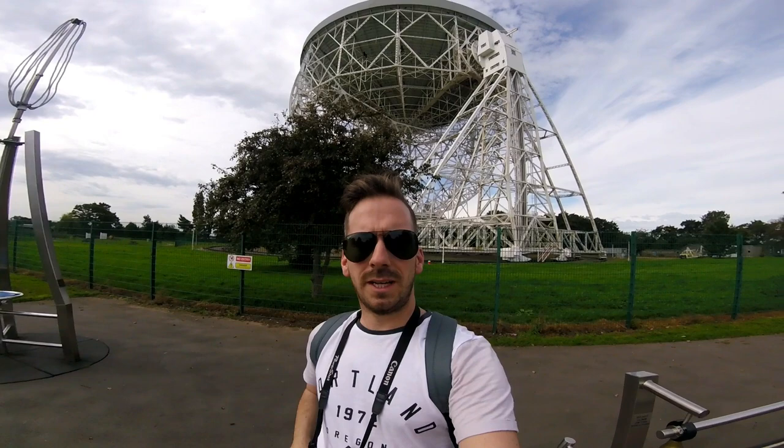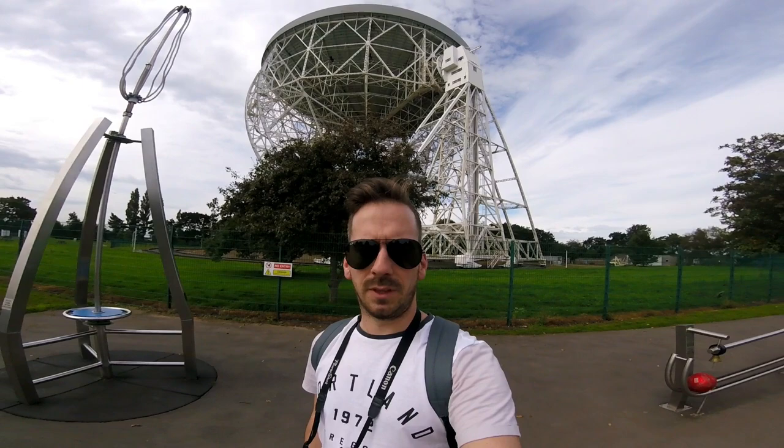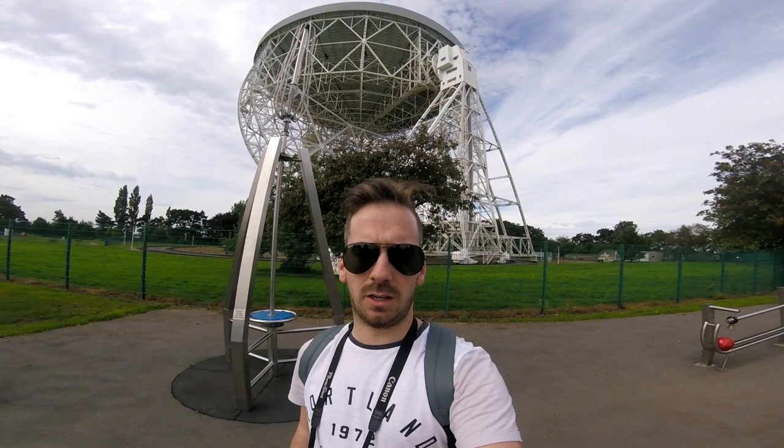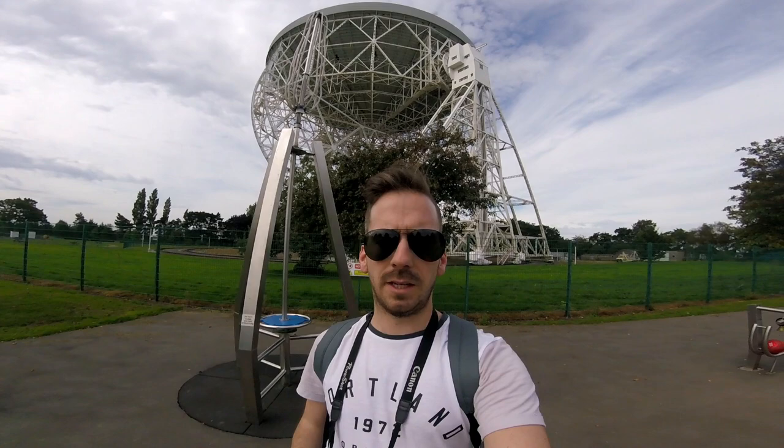So the main telescope at this observatory is the Lovell telescope, which you can see in the background. It was originally called Mark 1, and it's the third largest steerable radio telescope in the world. It forms part of, well, it's the base of the MERLIN network, which stands for Multi-Element Radio Linked Interferometer Network. It's a national facility run by the University of Manchester. So there are other dishes around the country. I think there's one in Cambridge, there's one over there, and there's one up at Pickmere in Cheshire, and they form part of a network which all talks to each other and collates information together as a group. So this is the Mark 1 telescope, as I say.